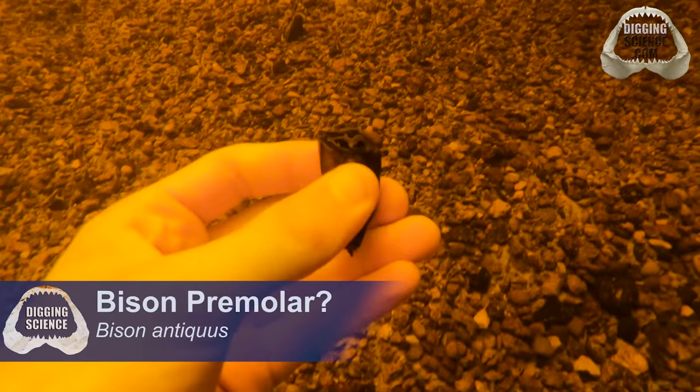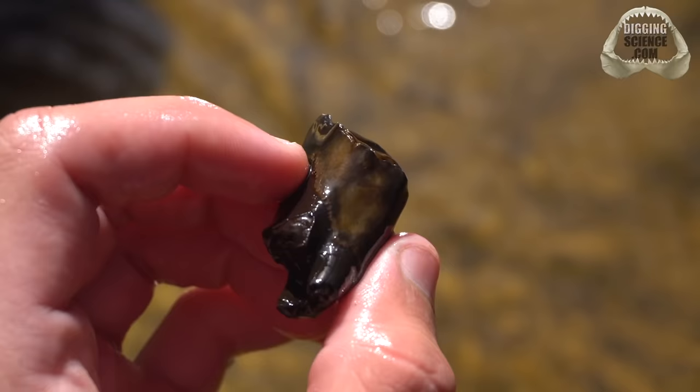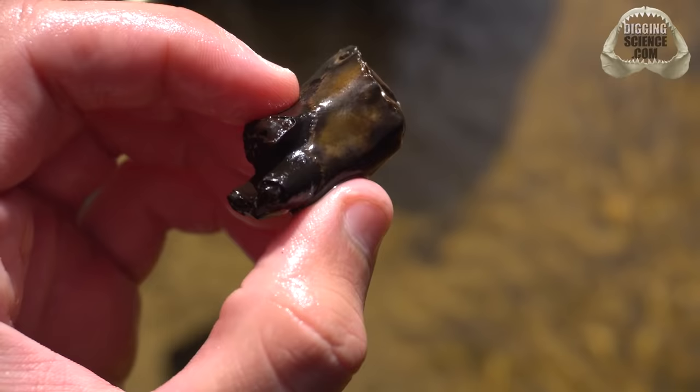Here we go. Time to get cold again. Wow, so that is such a gorgeous tooth. Maybe camel, possibly bison. We'll have to get it ID'd. Probably bison, you think? I think so. Bison premolar. Very sweet.